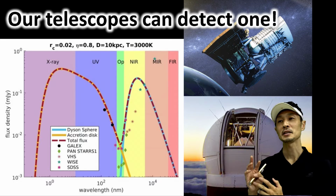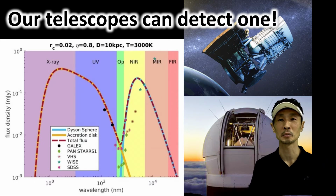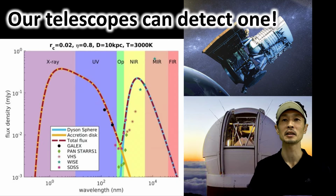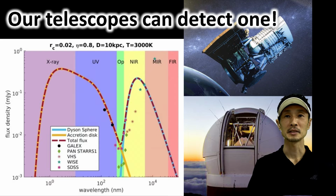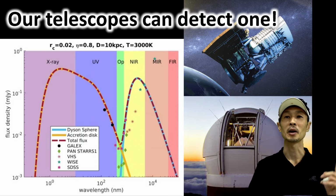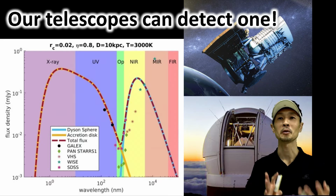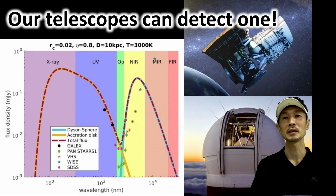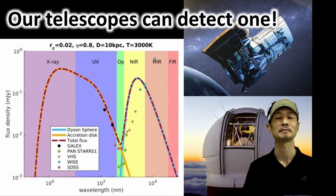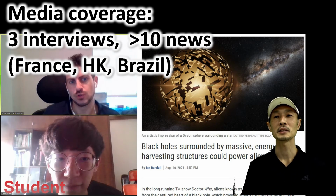Pan-STARRS and WISE, both of these telescopes surveyed a huge area of the sky and made a huge catalog of millions of objects. And maybe an alien's Dyson sphere around a black hole is already included in their catalogs. Of course, it's not easy to search for these structures among millions and millions of objects, but they may be already there. And after we published this paper, somehow it caught the media's attention.